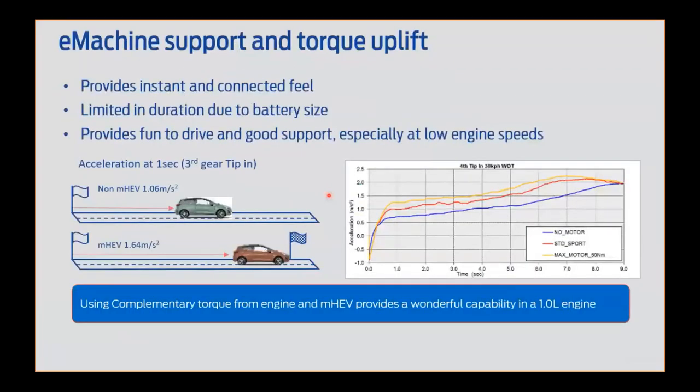What it feels like to the customers is an instant and connected feel when they start driving the vehicle. All of a sudden, you have a product that is really fun to drive, and you get good support from the powertrain, especially at low engine speeds.